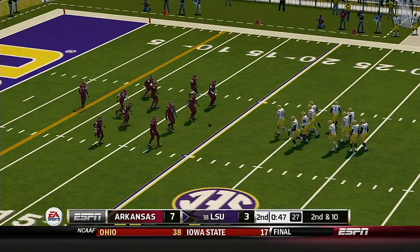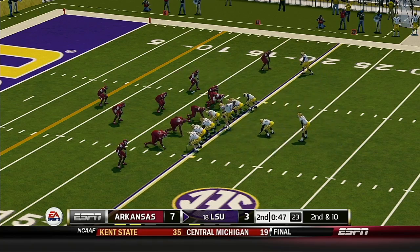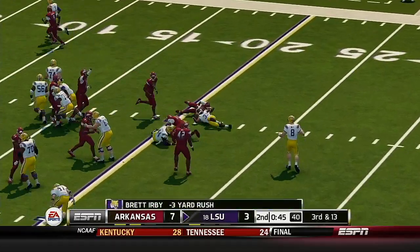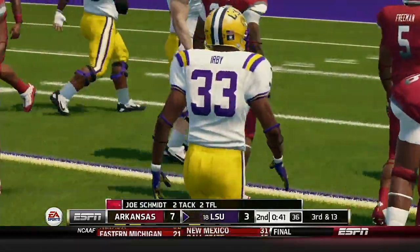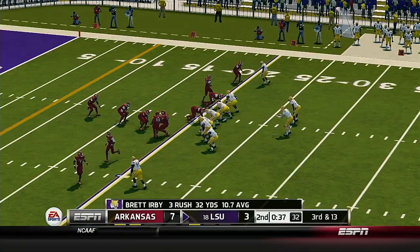Second and 10. Ball on the 19. They try to run up the middle, but are met in the backfield. And the defense just swarmed over him on that one. Yeah, they were able to penetrate the offensive line and get to the running back before that play even had a chance.